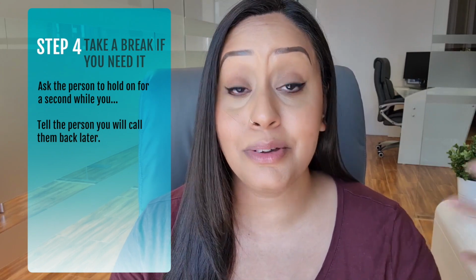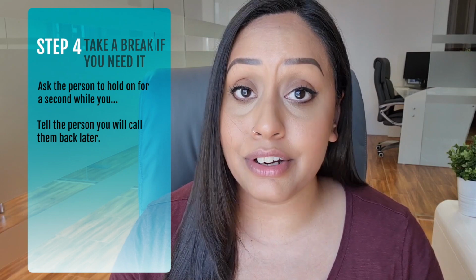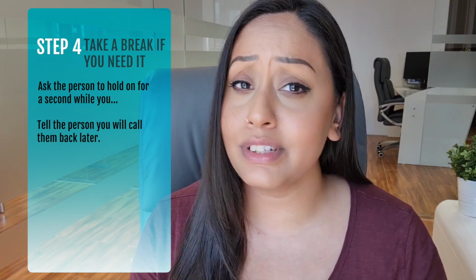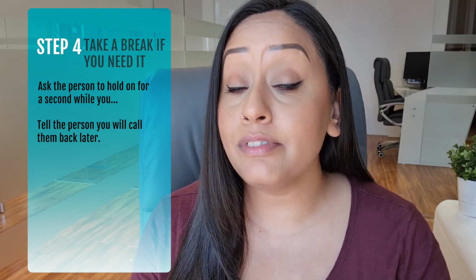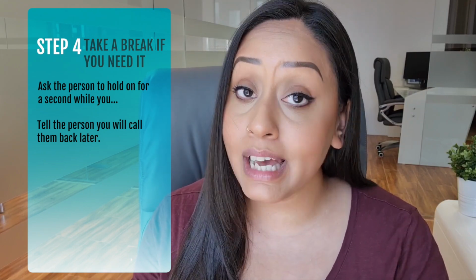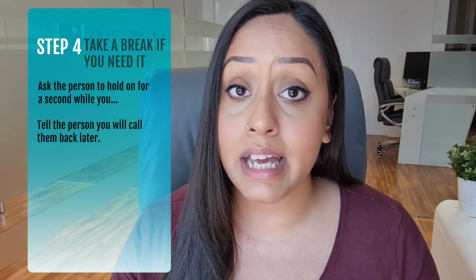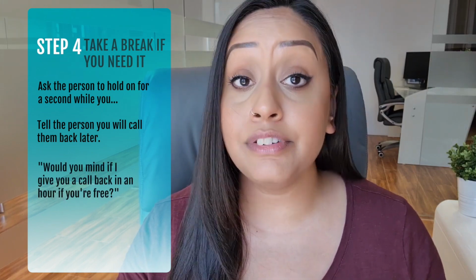Another approach or another method that you can use is to call back later. So if the phone call is important and there's a lot of information and you're feeling overwhelmed and kind of lost, you haven't fully understood everything, but the information is important, it's okay to call back later. So again, you need to politely ask the person if you can call them back later. So you could say something like, would you mind if I give you a call back in an hour if you are free?